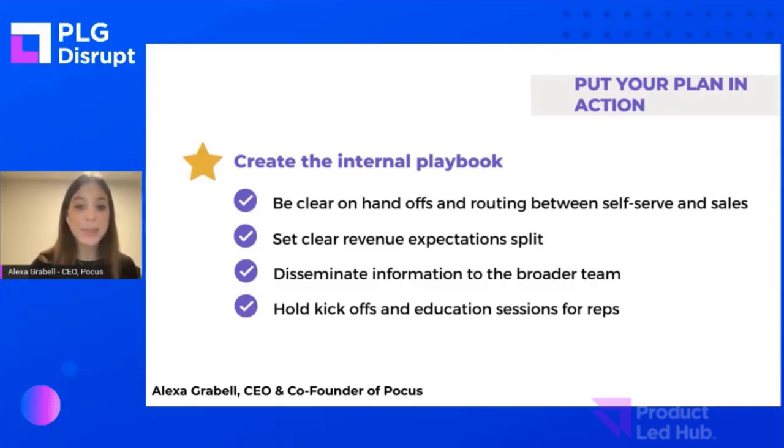You want to be disseminating information to the broader team. So once you learn about how things are going with your customers and the sales team, you want to make sure that this is always getting back to the rest of your PLG organization so you can continuously learn and improve. And you'll want to hold kickoffs and education sessions. You want to teach your sales reps how to be better at this product-led sales role, and always improve and learn and experiment with new things.